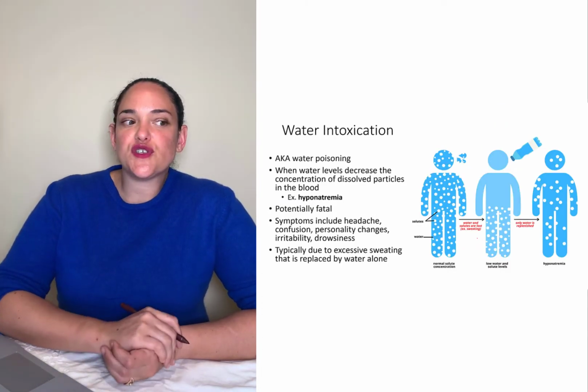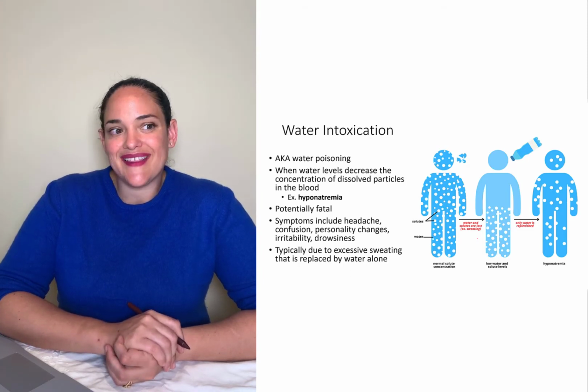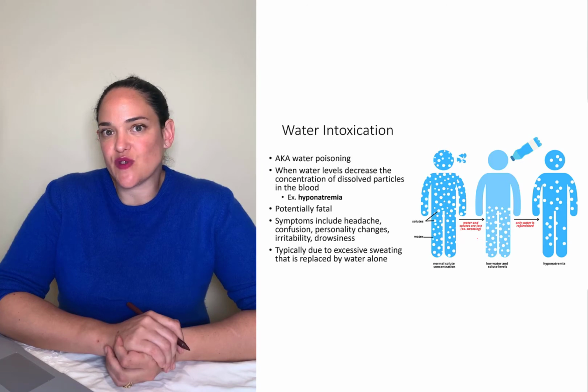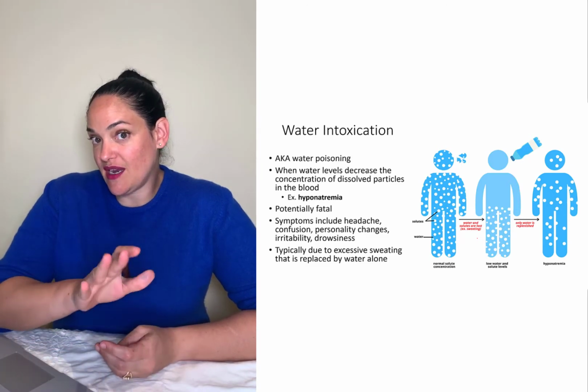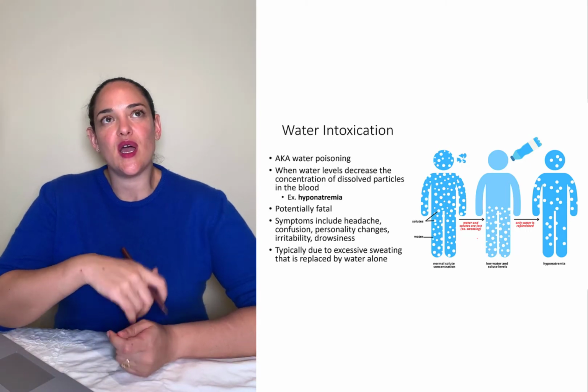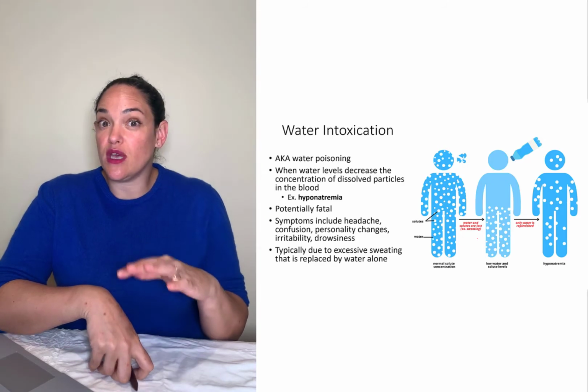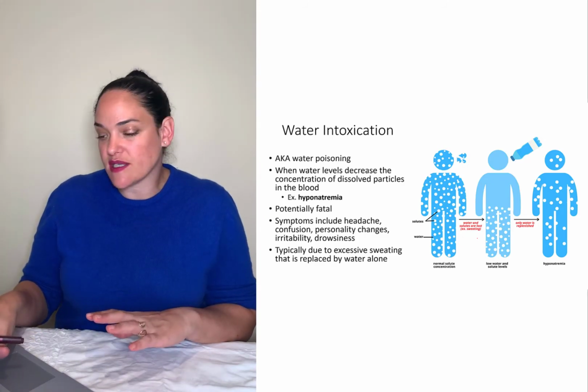Conversely, there are situations where water levels can get too high in the body. This is usually not because of drinking too much water, although that can happen, and we'll talk about a fatal case of water intoxication in a second. But usually water intoxication happens due to a lot of sweating, and this is what this diagram talks about here.